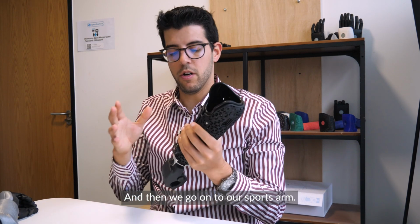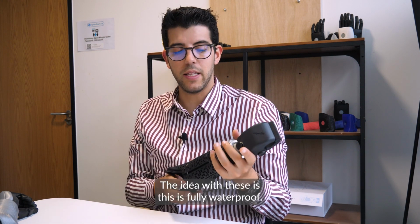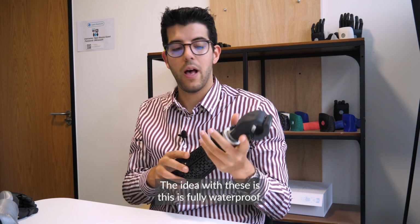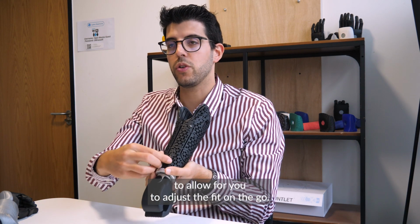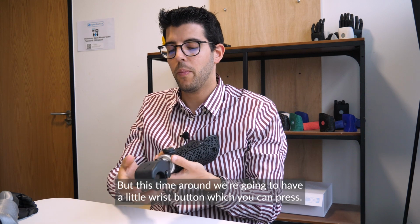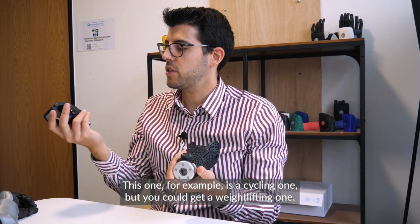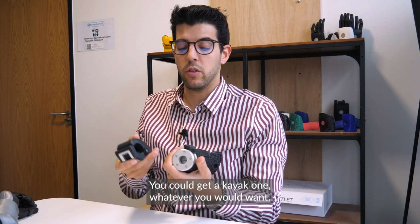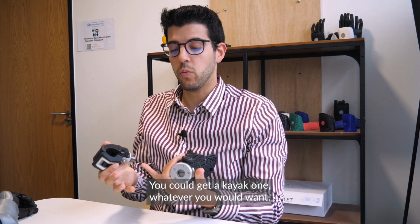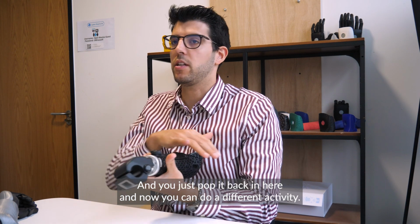Then we go on to our sports arm. So this is a much more simple device. The idea with this is fully waterproof, and again we have the same BOA system here to allow you to adjust the fit on the go, but this time around we have a little wrist button which you can press. It takes your terminal device off. This one, for example, is a cycling one, but you could get a weightlifting one, you could get a kayak one, whatever you would want, and you just pop it back in here, and now you can do a different activity.